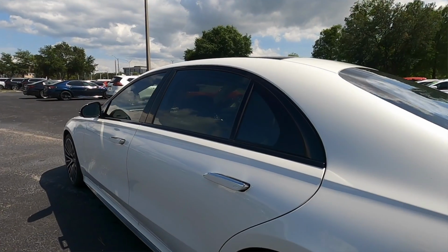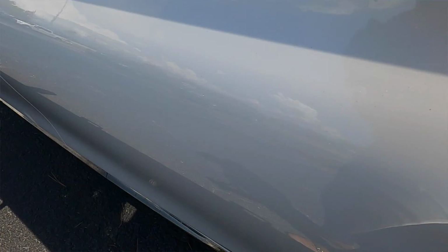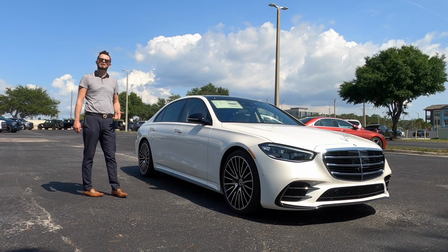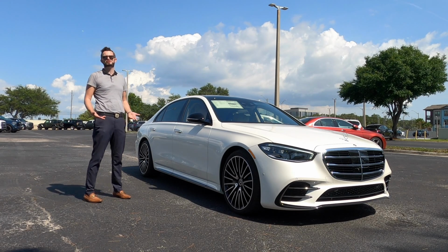New door handles were implemented, these are deployable with the Mercedes-Benz badging and the chrome that goes over the tips. They will close in seamlessly to help with aerodynamics, a styling cue similar to Tesla, and a lot of the automotive industry is doing this.